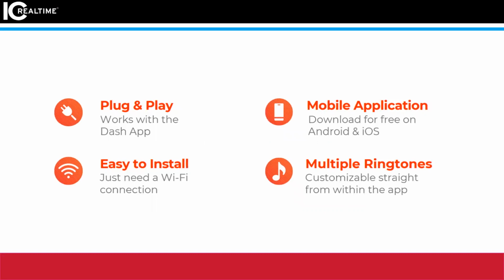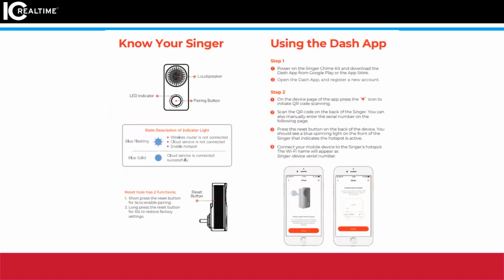So you have a few options in the ringtones that you're going to utilize. But again, this is very, very simple here. Once you have your Singer, you're basically going to plug that in. You have your loudspeaker, your LED indicator, and your pairing button. You have a few indicators: blue flashing means that your wireless router is not connected, cloud service is not connected, and maybe to enable hotspot. If you have a blue solid, it means cloud services are connected successfully.